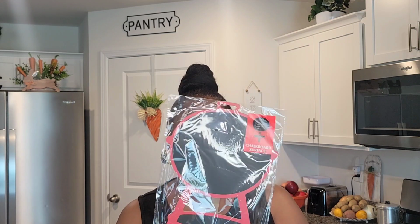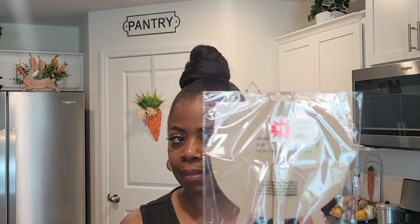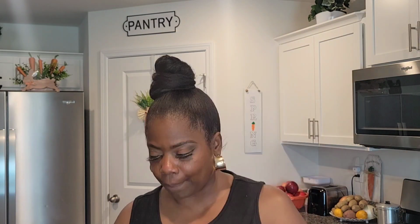All right. These were new in the Dollar General, okay? New finds, y'all. New finds for your backyard barbecues, okay? And this right here is a chalkboard and a solo grill. Look at that. Isn't that the cutest to style on your table? $1. Has a little kickstand on the back to take it out. So when we throw our official first barbecue, baby, I'm gonna be ready. Okay, because I think this is so cute. So cute, $1. And they had quite a bit.